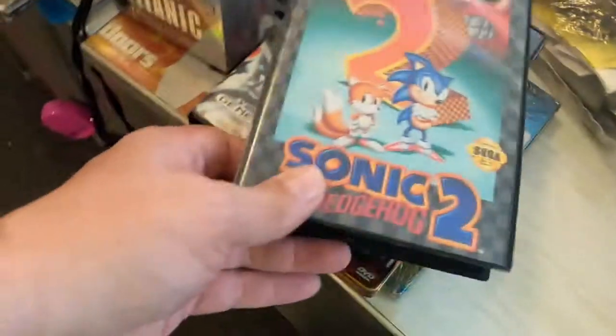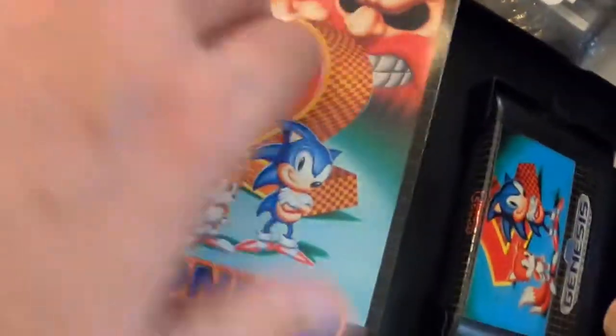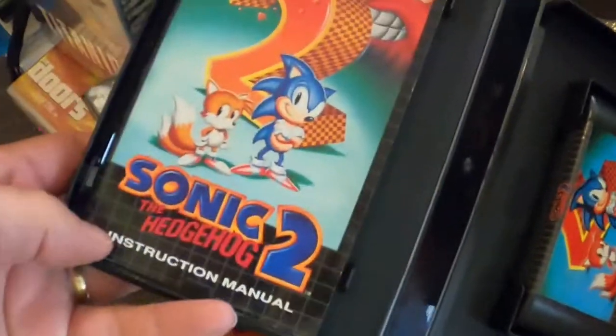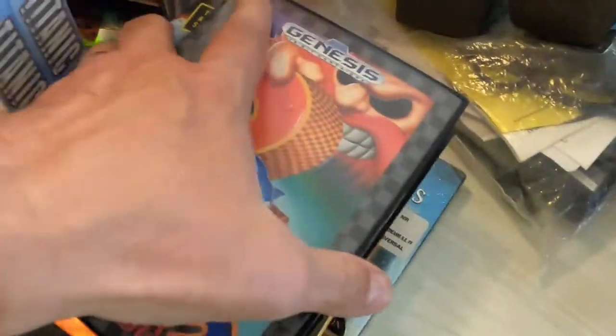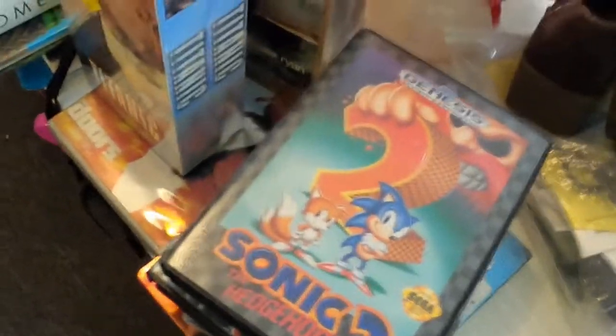And then Sonic the Hedgehog, Sonic 2. It's also a Sega Genesis game, and it's got the booklet with it. And there's the game. So I haven't looked up comps on those. So I'm thinking maybe 15, 20 bucks a piece on those. And those were 99 cents.